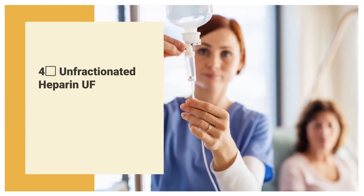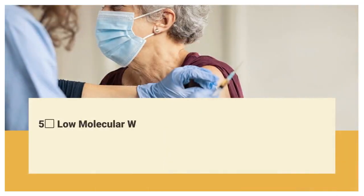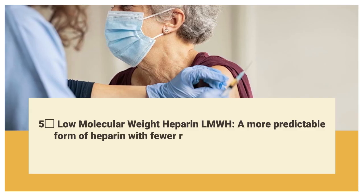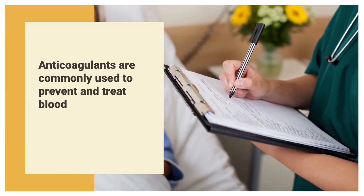Unfractionated heparin, UFH, is a fast-acting IV or sub-Q anticoagulant. Example: heparin. Low molecular weight heparin, LMWH, is a more predictable form of heparin with fewer risks. Example: enoxaparin, Lovenox. Anticoagulants are commonly used to prevent and treat blood clots.